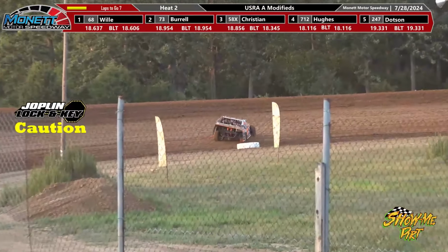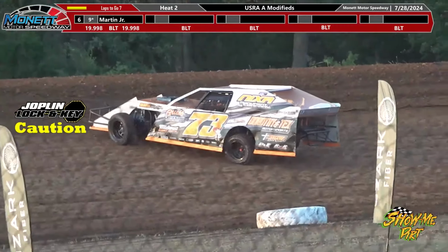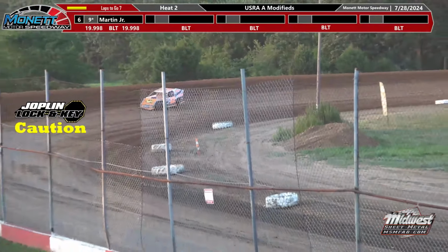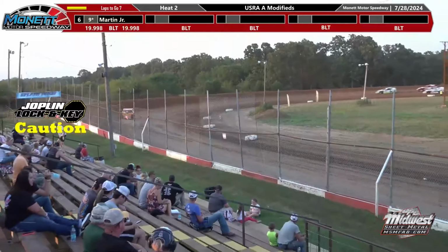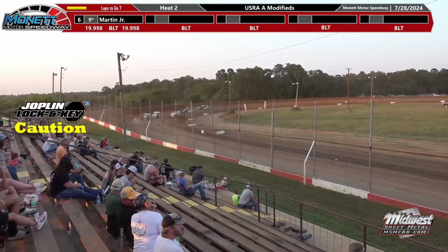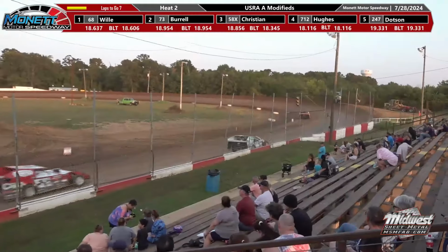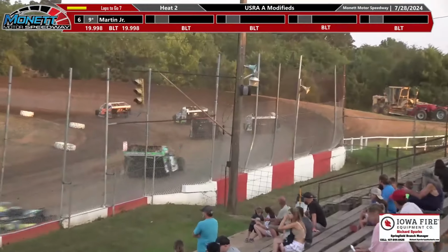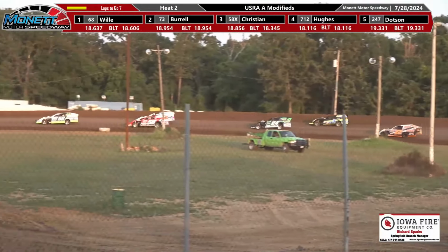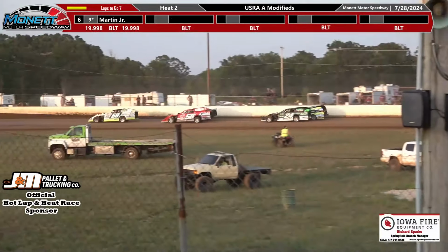Caution coming out there for Mickey Burrell, who was running second at that time. Just gets a little bit loose there. One lap of the book, seven to go. Pretty good racing so far. We got them lined back up. We're ready to get it on.